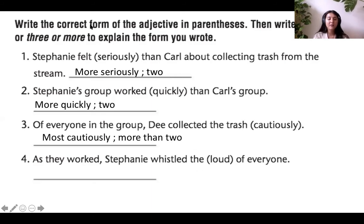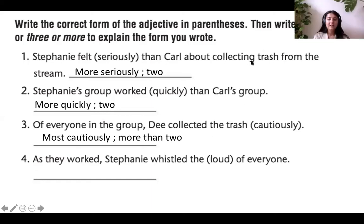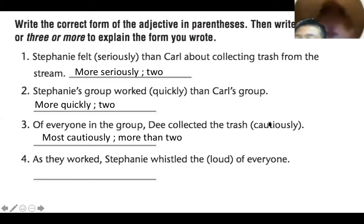Number 4, as they worked, Stephanie whistled the loud of everyone. Can you reread that sentence correctly, please? As they worked, Stephanie whistled the loudest of everyone. Good job. Can you tell me why you used the word loudest here and not louder? I use the word loudest because in this sentence they're comparing with a lot of people, not only comparing with 2 people. Good job. Well done.